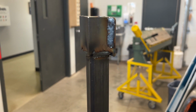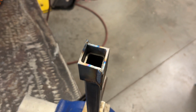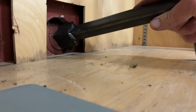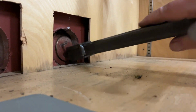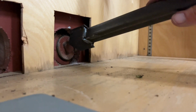There it is. It is crude, but it should do the job. I'm not seeing any water come out of here. Oh, that's great. That tells me that it's drained this far at least.